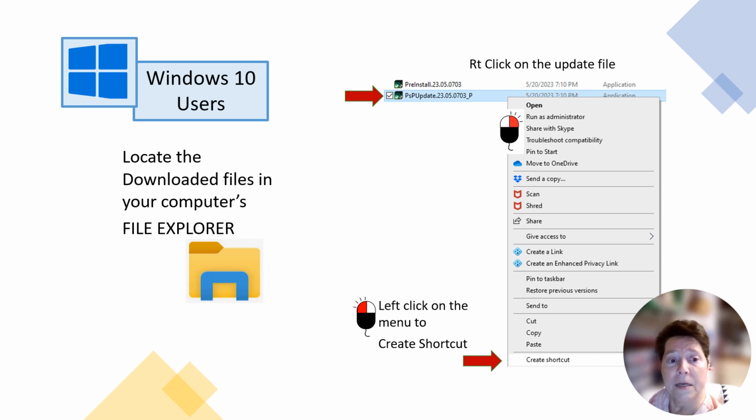So for Windows 10 users, you are going to locate the downloaded files in your computer's File Explorer. So back to that little folder icon. And then once you're there, you'll have two files: the install and the update. The install is for your tablet. I think that's the one that gives your tablet permissions to be able to go out and seek on the internet. So we want only the ProStitcher update.